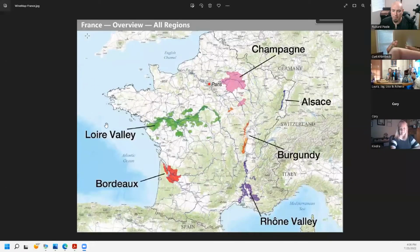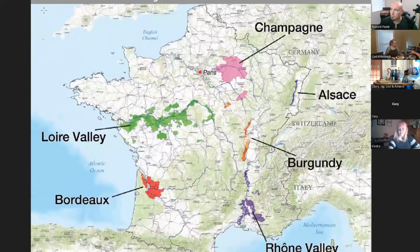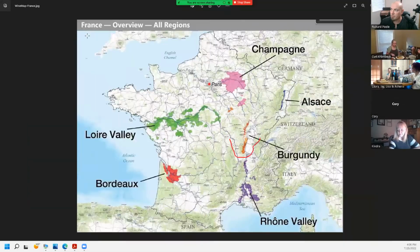In terms of Burgundy, let me go ahead and share my screen, and give me a thumbs up as soon as you see it. All right. So the places we're going to be talking about today are Burgundy and Champagne. So not that, it's going to be this area and this area. Pretty much, other than Alsace, it's the furthest east of the wine regions for France.